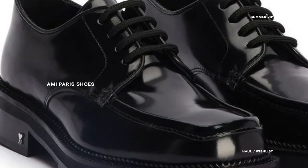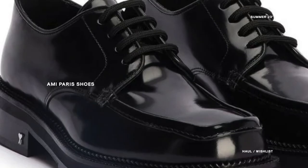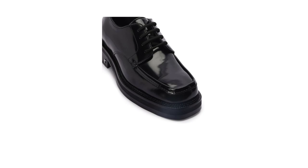And so this pair of square toe brushed leather derby shoes from Ami Paris definitely has my eye. I love the more shiny sort of leather that was used to create these shoes, the square toe, and not to mention the little casual flex with the Ami Paris emblem on the bottom of the sole. So fire. It's those little details for me that really make me want to get more special pieces like this. I have yet to see someone rock an outfit featuring a square toe loafer or derby or mock toe shoe of some sort, and the outfit actually land.